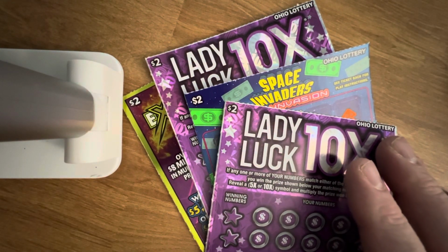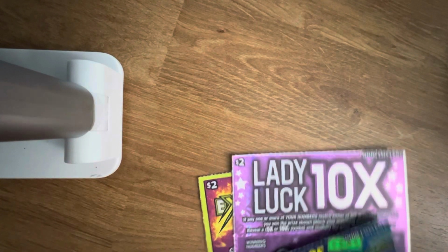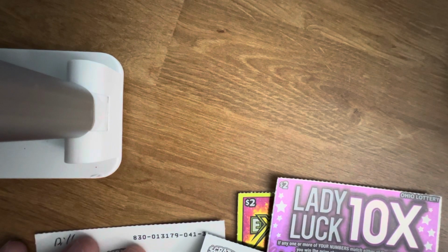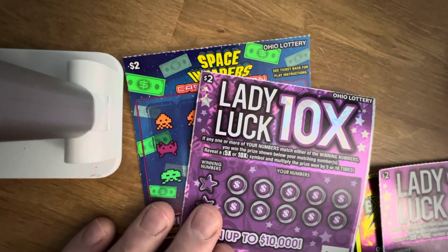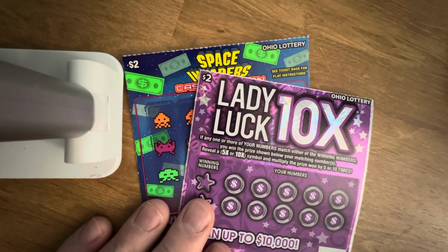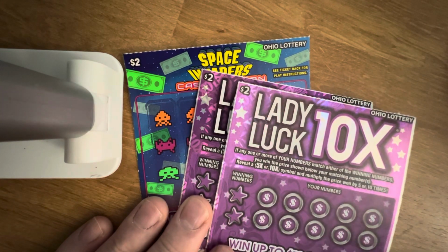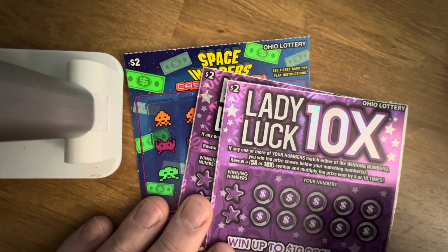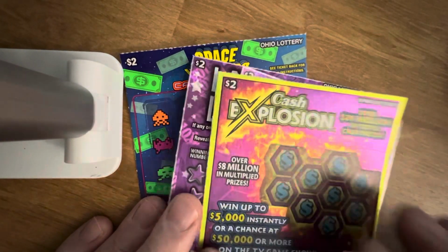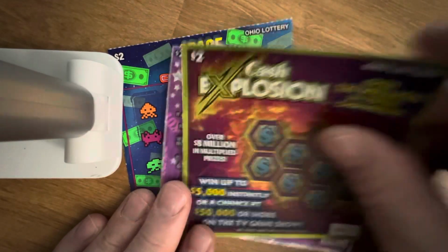we had Craig Kiplinger, Heather H., and Bill Ohio. Okay, so Bill had $4. So Bill, I got you Space Invaders and a Lady Luck. Heather had $2. So Heather, I got you a Lady Luck times 10. And Craig had $2. So I got him a Cash Explosion ticket, Cash Explosion ticket, number 24.